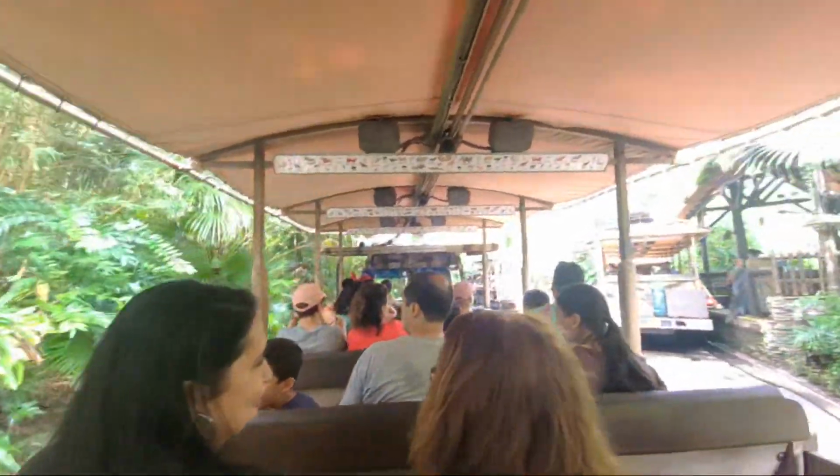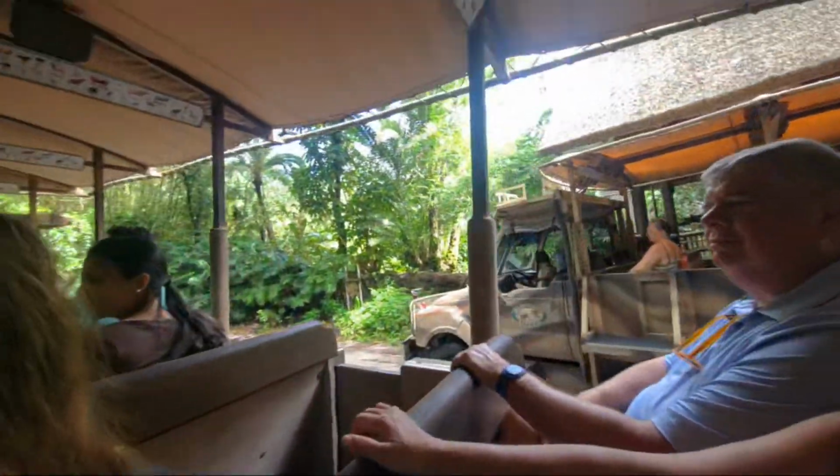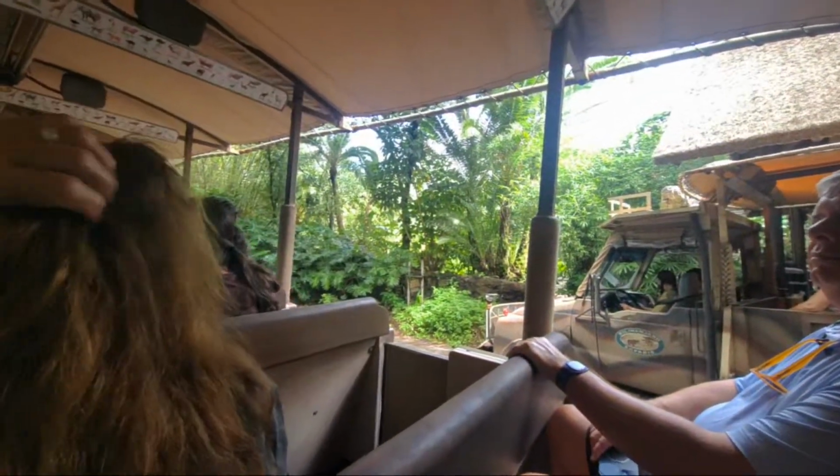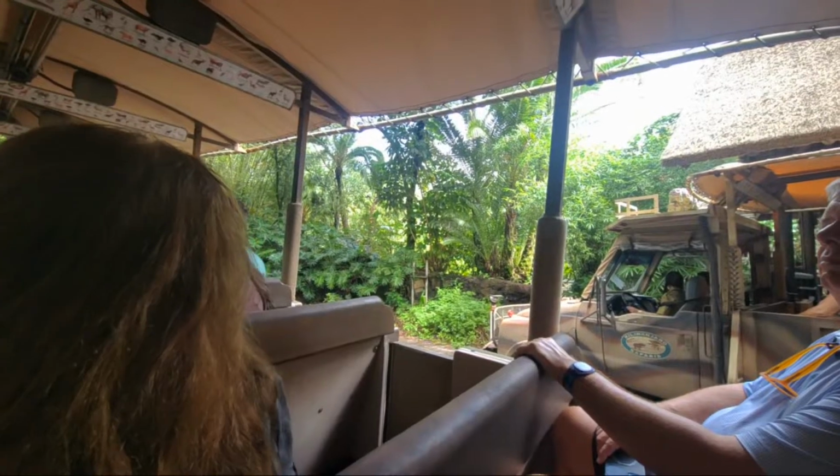While we are together, I need everyone to remain seated and keep those hands, arms, feet, and legs inside the truck at all times. I am actually driving this truck. We do go over lots of rough and bumpy roads. We want everyone to be safe. We have to wait. There's a traffic jam. See, there's a truck in front of us.